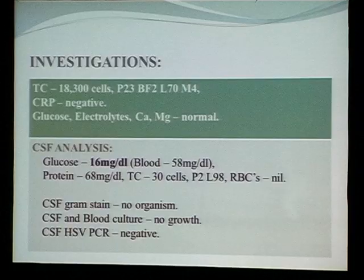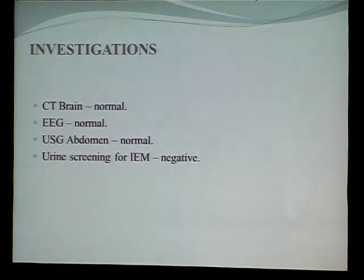The CRP was negative, his basic metabolic workup was normal, his CSF sugar was low, but he had mild pleocytosis with slightly raised protein. So we awaited the cultures and treated him as meningitis with IV antibiotics. We started him on phenobarbital.